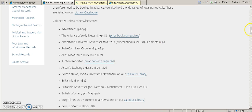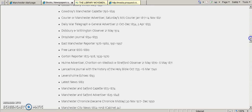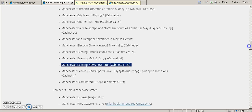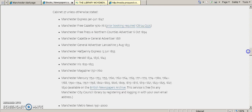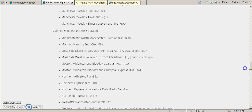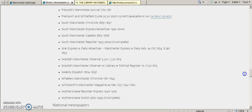So what to do is make a note of the cabinet that you're after and then come in. There's no need for an appointment for anything that's on the ground floor in the cabinets. And you can just help yourself. The staff can help you get started with the microfilm machines on the ground floor.